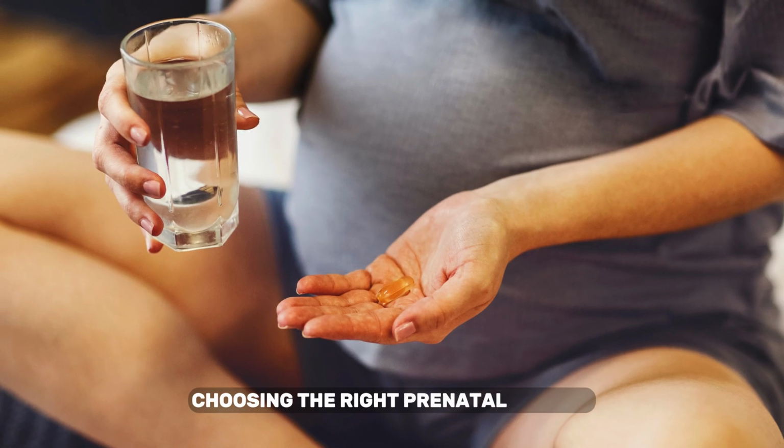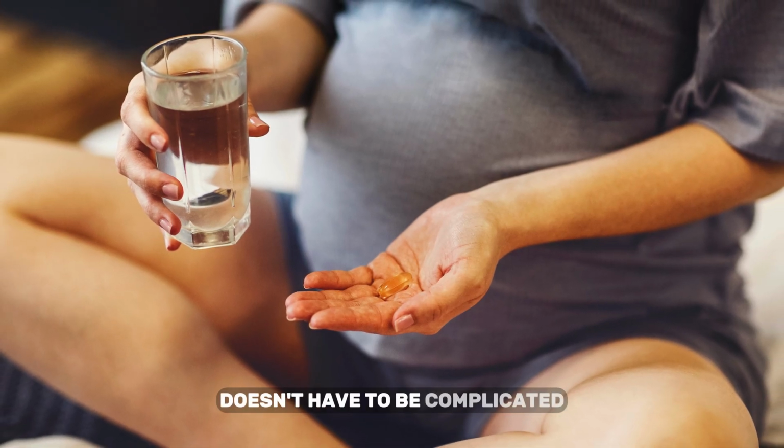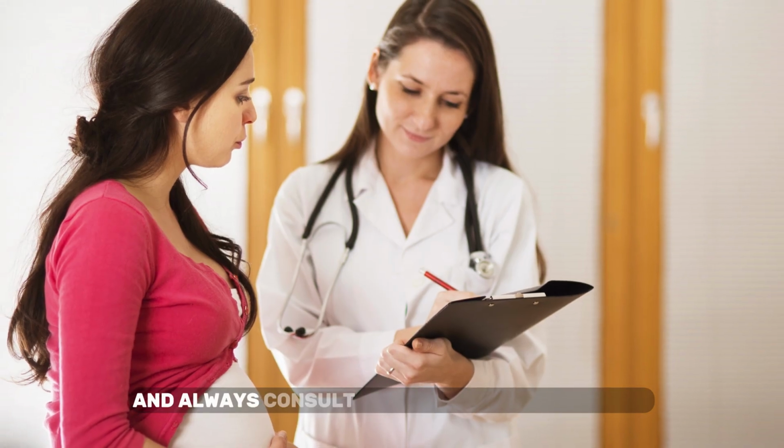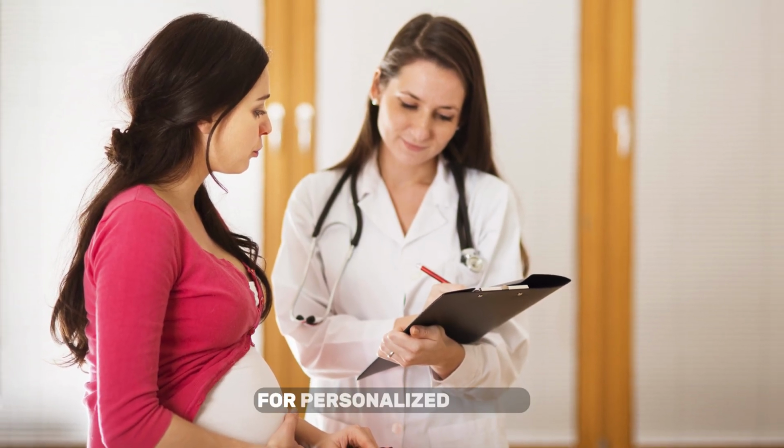Choosing the right prenatal vitamin doesn't have to be complicated. Focus on the essentials, match it to your diet, and always consult your healthcare provider for personalized advice.